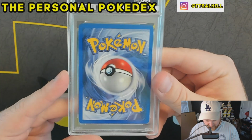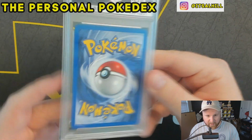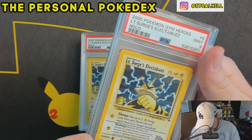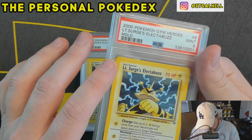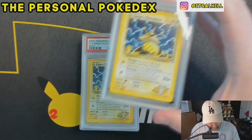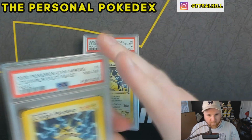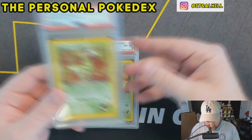I probably got like 40 copies of this card, and that's a generous 9 in my opinion with the whitening on the back. Must have a real good holo pattern. Yeah, it's real clean. You guys might be tired of seeing that card. And here, it's more Rocket Scyther.